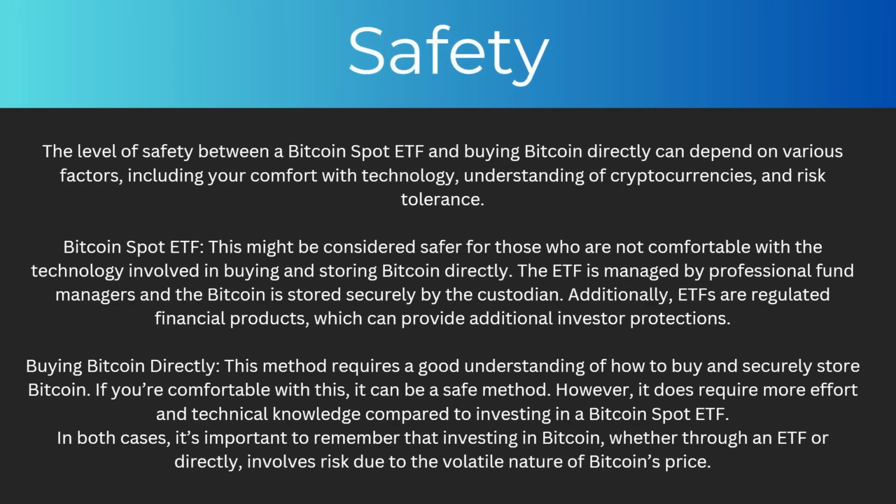So which one's safer? The level of safety between a Bitcoin spot ETF and buying Bitcoin directly can depend on various factors, including your comfort with the technology, understanding of cryptocurrencies, and risk tolerance. The Bitcoin spot ETF might be considered safer for those who are not comfortable with the technology involved in buying and storing Bitcoin directly. The ETF is managed by professional fund managers and the Bitcoin is stored directly by the custodian. Additionally, ETFs are regulated financial products which can provide additional investor protection.